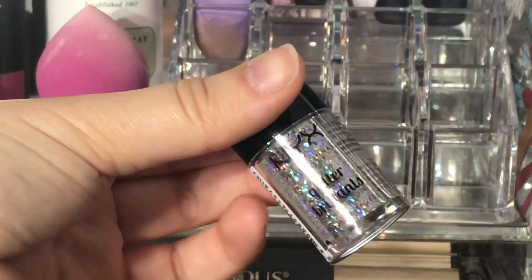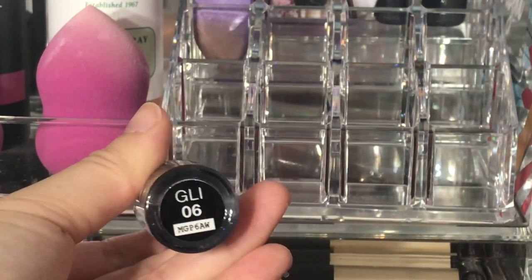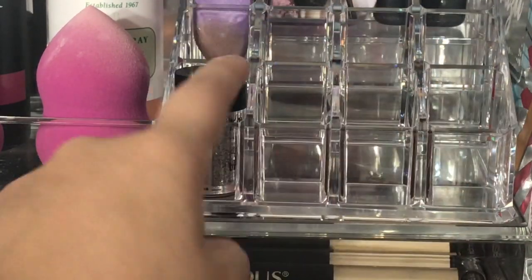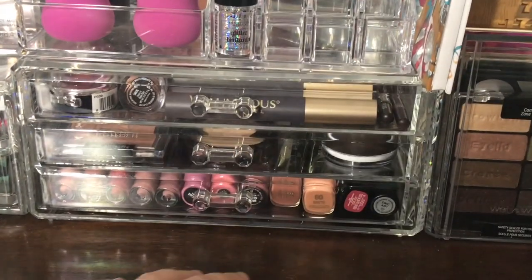But this is in the color Crystal, I think. Yeah. And it's just a silver holographic glitter, and it's in the color 06. So that just goes in there. But I want to eventually fill up these. So it's just going to be full of glitter. Okay, just glitter everywhere. And then down here I have this organizer.